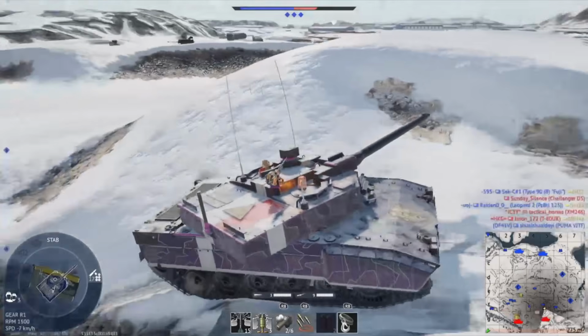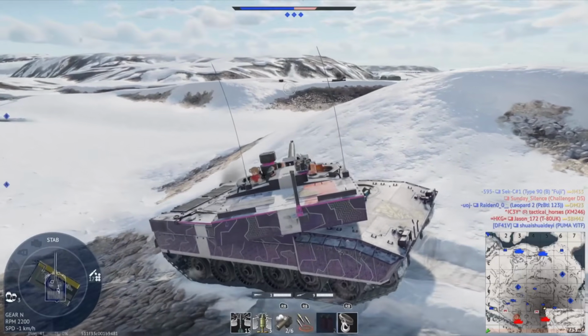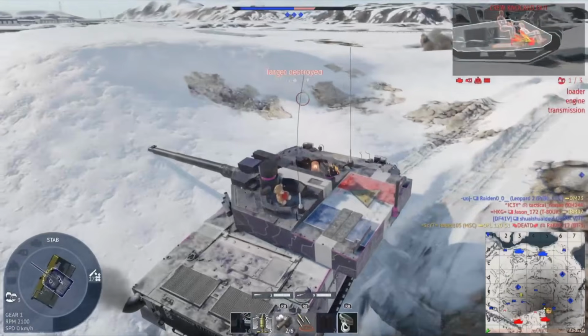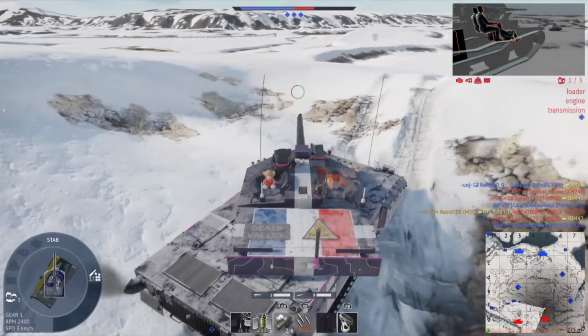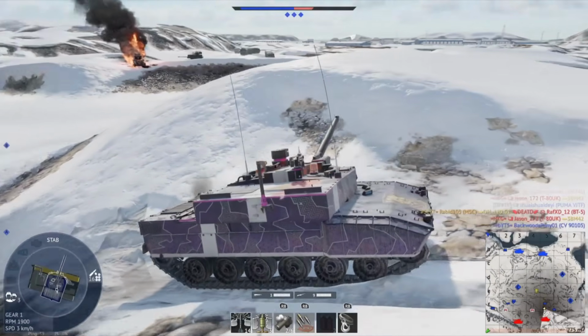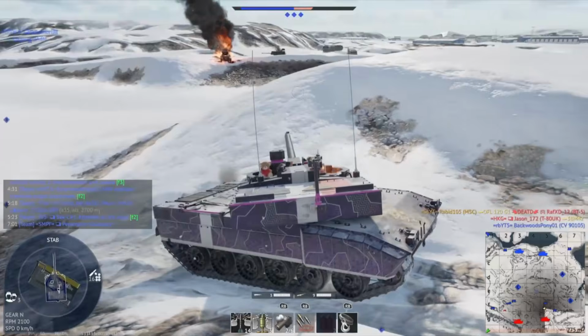While the MSC, if it does get penned, as long as it doesn't lose 2 out of its 3 crew members, is still pretty good. This does also raise the other issue in that the MSC does only have 3 crew members because it has an autoloader. However, in most instances, this doesn't really make that much of a difference in terms of your overall durability, given that your armor is pretty inconsistent.